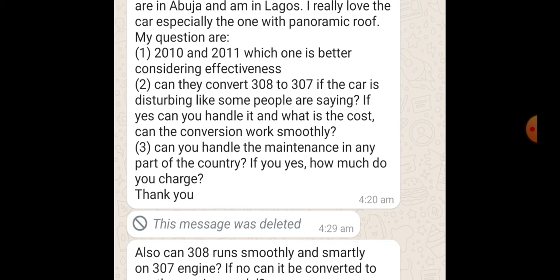Are you saying they will take the engine, the wiring system of a 307 and put inside the 308? I don't know if that's what you're asking. It means a lot of things will have to be moved. The 307 wiring system will not work with 308 dashboards and so many other functions. So I don't know what you mean by that. So are you saying just remove only the engine and transmission?